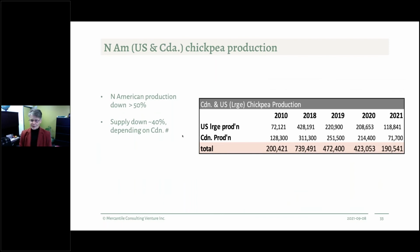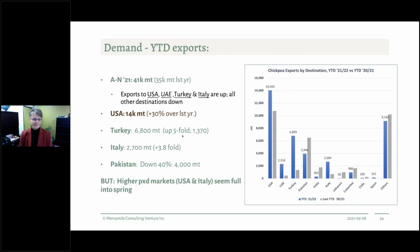And this is one of the reasons. This shows you some of the Canadian and US large chickpea production split out from 2010 to 2021 for various years. And it shows that we're basically down to 2010 levels when we've had much, much higher years in the past. So supply is down certainly pretty radically from the preceding years.